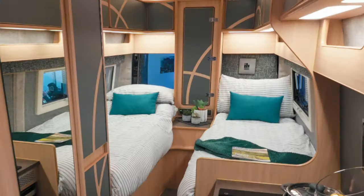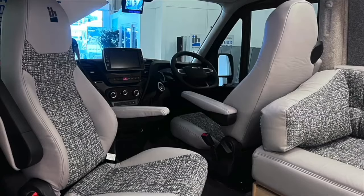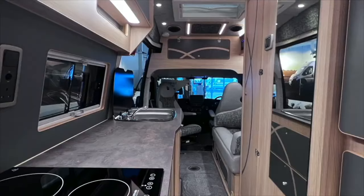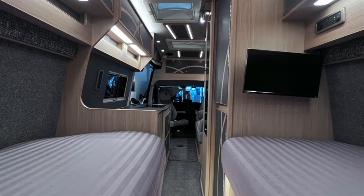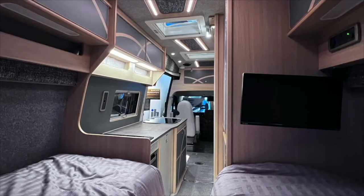And then just coming through, we've got a 710 IFL. The IFL is the one with the twin single beds. You've got your front lounge, your mid sort of kitchen and shower room. Big garage space on that one as well. That's in build right now. That one's in silver. That one's going to be coming to the showroom by the end of the month or thereabouts.